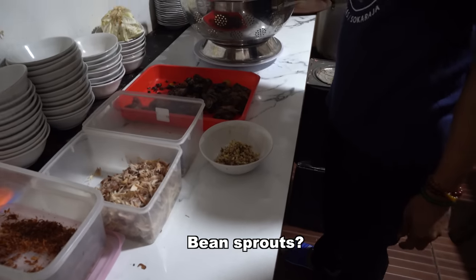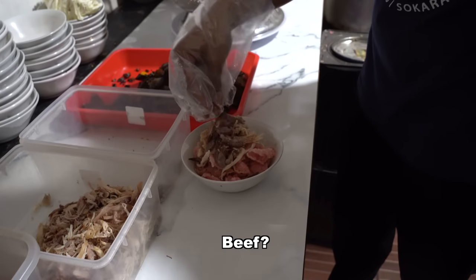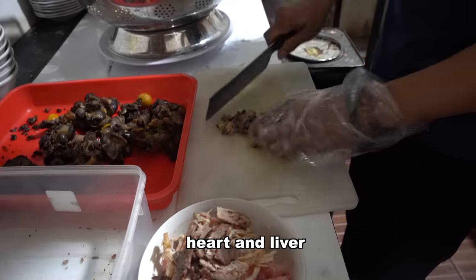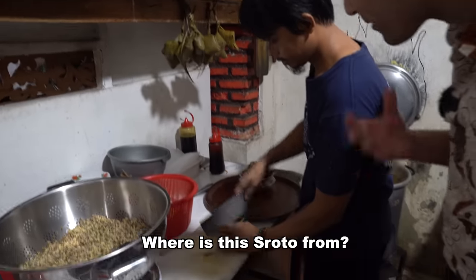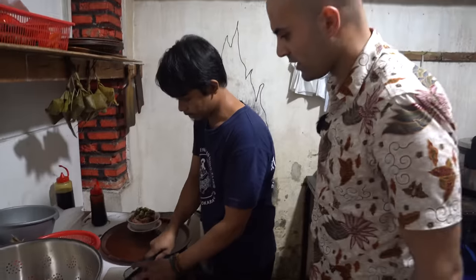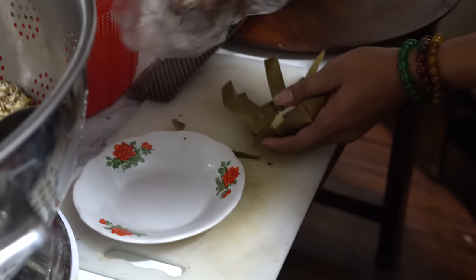Here we have toge. Krupuk, ayam, daging sapi. Sapi, yeah. Okay, that's beef. Sama ati ampela. This is heart and liver. Ketupat. Sroto ini dari mana? Sroto itu dari Jawa. Okay, from Java. Kota di kota? Banyumas. Banyumas, oh. Sukaraja, Purwokerto. Purwokerto? Yeah. Okay.